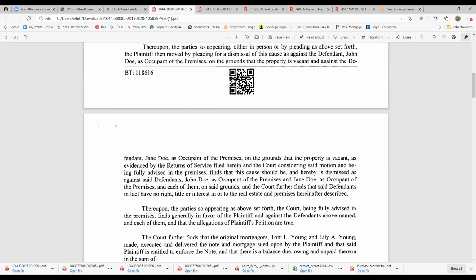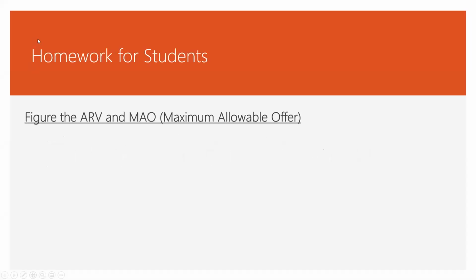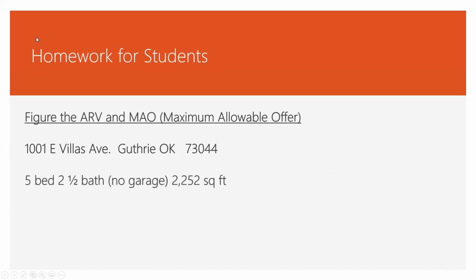Hold on here. Let me show you something else here. Let's go back to our deal here. All right. So let me give you your homework before we get out of here. So this is a property that I just bought, James. This is 1001 East Villas Avenue in Guthrie. So write this down. This is your homework for next week. 1001 East Villas Avenue, Guthrie 73044. It's a 5-bed, 2.5 bath, has no garage, approximately 2,200 square feet. We're estimating the repairs is going to be $150,000, and it's going to be a $10K assignment fee.